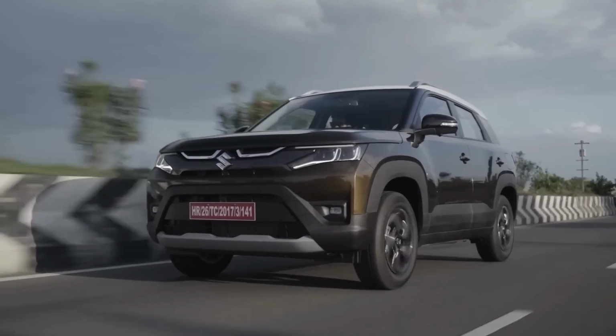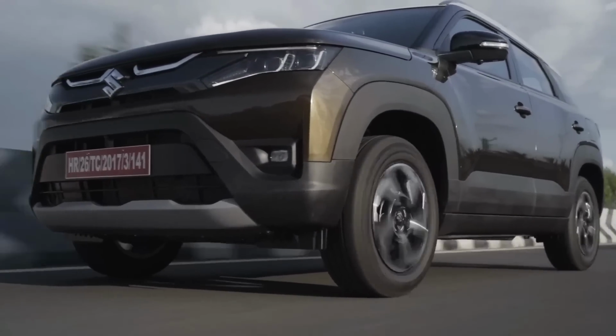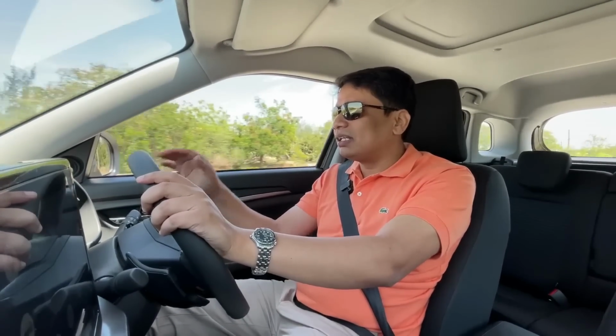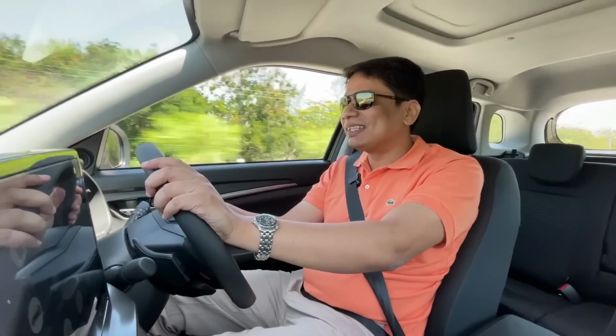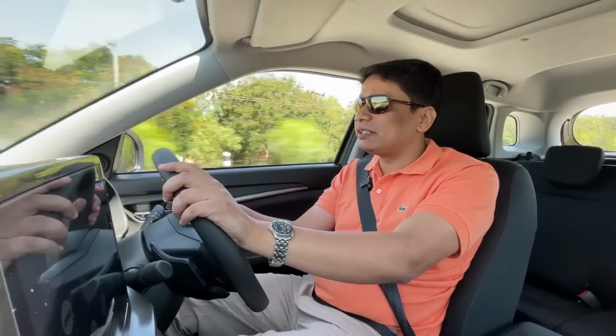We're on the highway right now. We're driving outside Chennai. And as you could have seen from the footage, we're driving on a very nice road, but even then, it feels very flat in terms of the ride quality. It feels very confidence inspiring, and even when doing speeds of about 100 kph, the car felt very stable and really gave you a sense of stability.